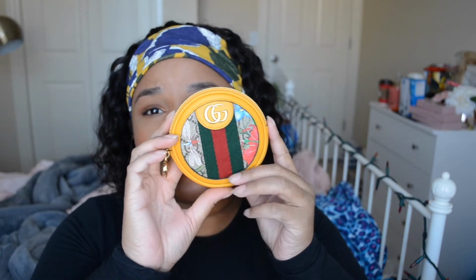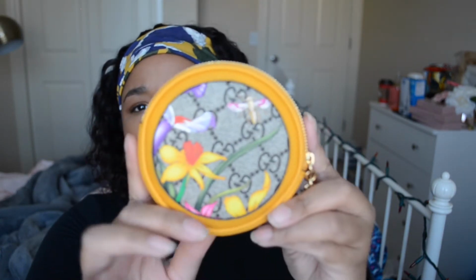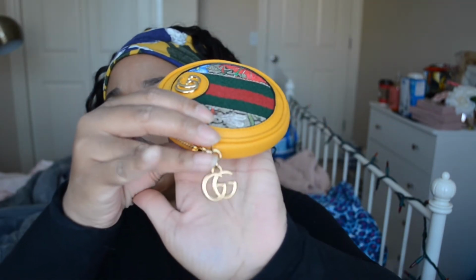Well, yeah, this is the coin holder. I'm super excited. It has the floral print on it, front and back. It has the brass gold hardware right there with the double G's hanging down. It comes stuffed with the authenticity information. What is also nice, it says made in Italy on the little yellow tab that's in there. It does have a chain, so you could attach it to your bag, which is nice.